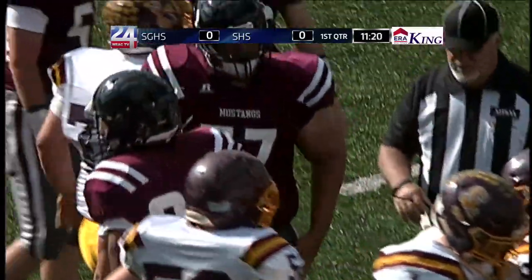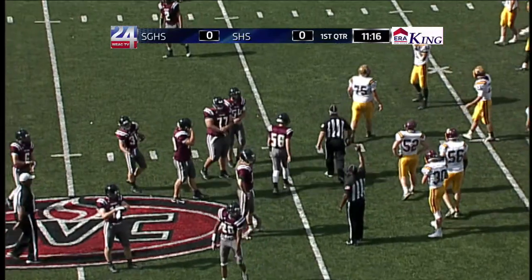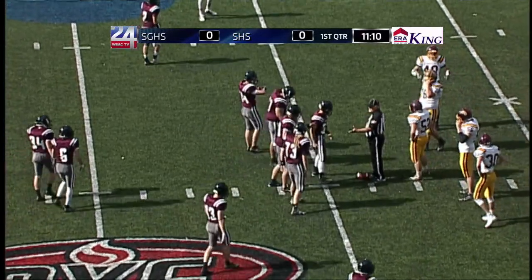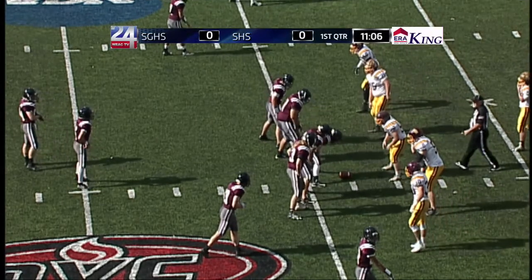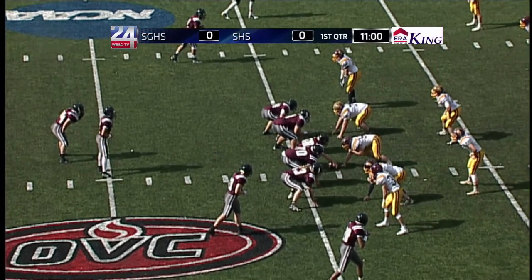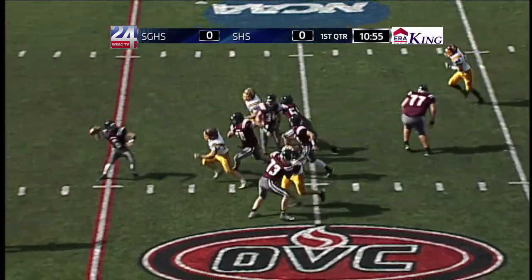So number 34 for Southeastern on the carry that time, Avery Jones, and not much yardage at all, so 3rd and long coming up for Southeastern. Southeastern out of Blount County. And of course, Spring Garden, we know where they are, right up the road here north of us in Jacksonville.